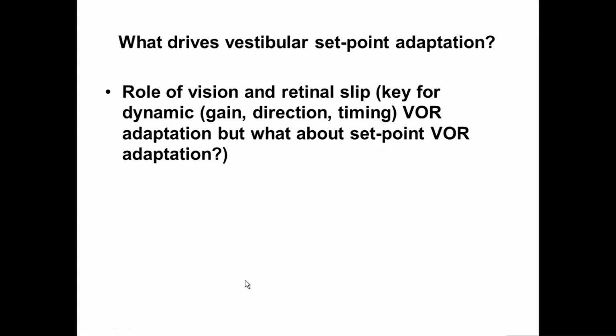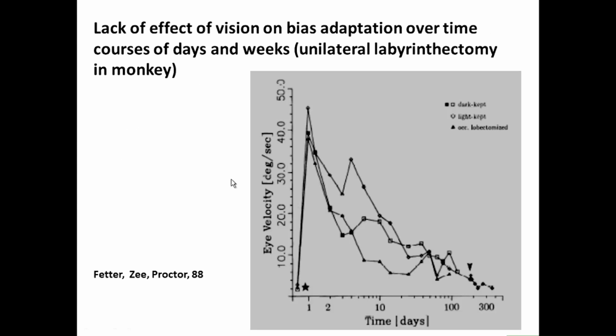So the last quick point is, well, what's the brain using? How is the brain figuring out that there's this nystagmus? What are the error signals? Where do they come from? What structures provide error signals? So the first thing we discovered was that vision doesn't really affect the time constant of these early adaptation time constants. This is work we did on monkey a long time ago, same kind of experiment, did a labyrinthectomy and followed its loss of nystagmus, the recovery. With and without vision, it didn't make much difference whether the monkey could see or not see for recovery of balance. So the brain has to have some internal mechanisms.